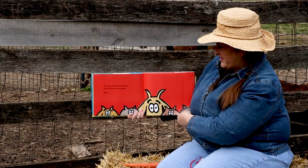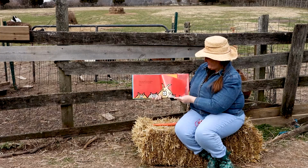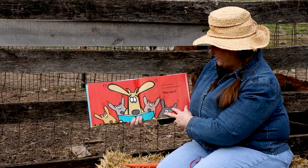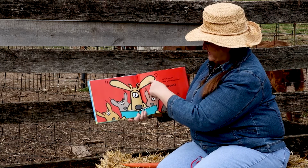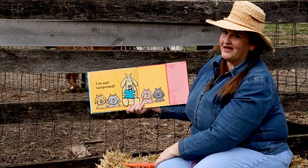Here we see the story goats and all their shining eyes. One, two, three, four, five. Can you count their pricked up ears? You can? One, two, three, four, five, six, seven, eight, nine, ten. I'm not surprised.